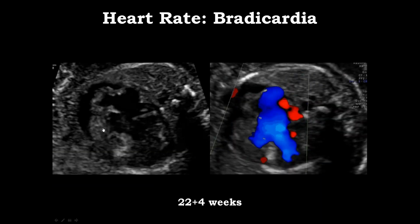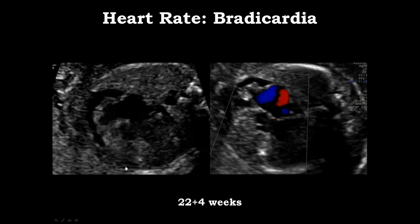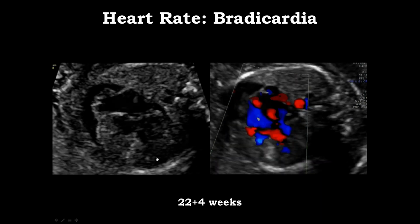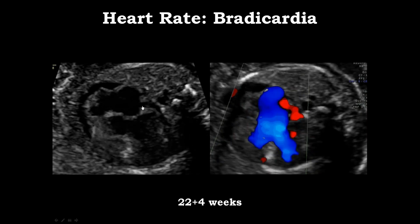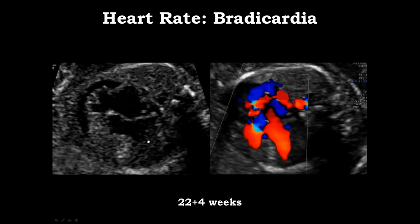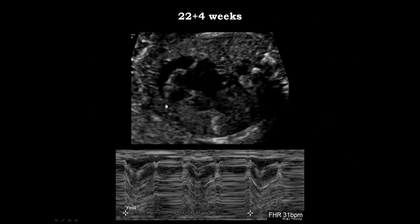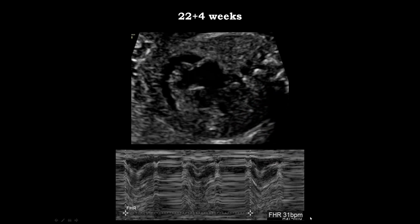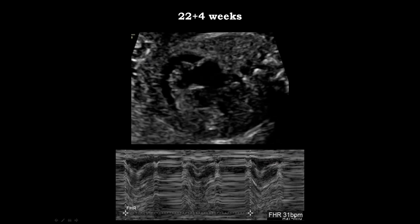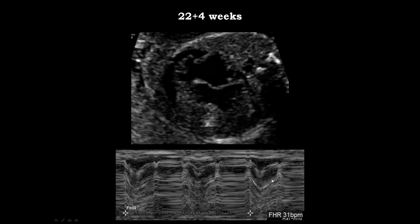But the patient decided to continue the pregnancy, and this is the same fetus at 22 weeks gestation. You can see that the heart rate is even slower, but all the appearances that we had in early gestation are clearly seen here. We have a common AV valve, common ventricle, and common atrium. The baby is already getting hydropic, and you can see that the heart rate dropped down to 31 beats per minute. So this is a very tragic situation, and it resulted in demise a couple of weeks after this scan was done.